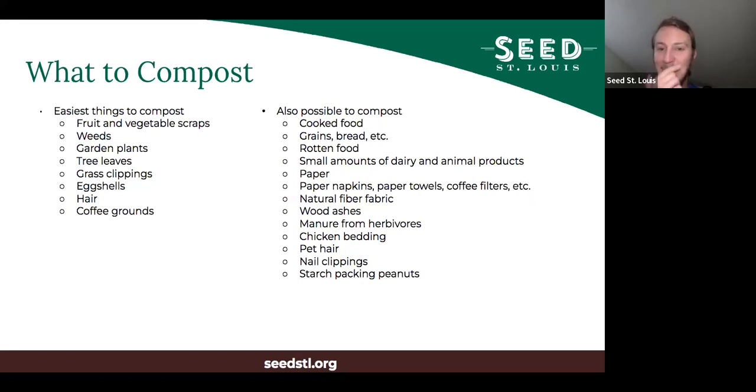And then other things that are possible to compost, but you need to be a little bit more careful with, or are better once you're comfortable composting, you can start experimenting with. But other things that you can compost, and I compost, include cooked food. You can do that. I wouldn't throw massive amounts of it, but if you're just cleaning your plate, it's fine. Grains, bread, rotten food. Again, if it's real, real nasty, maybe don't throw it in your compost, because it could make your compost get kind of smelly for a while.